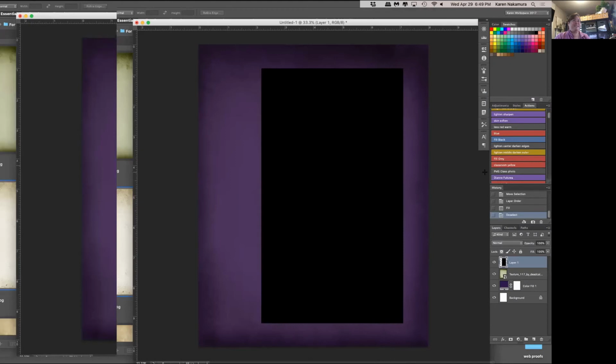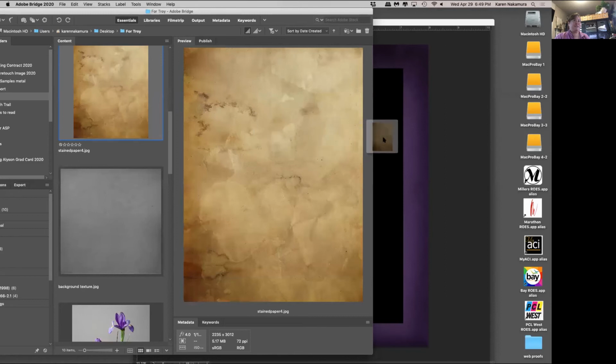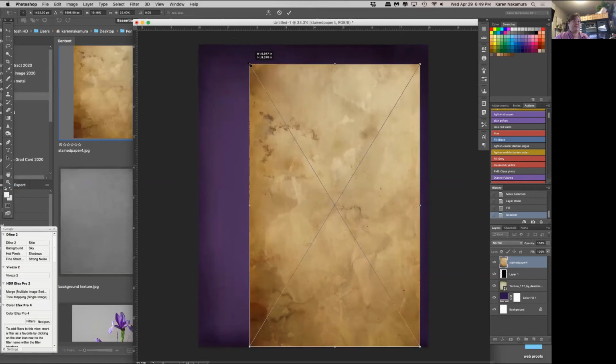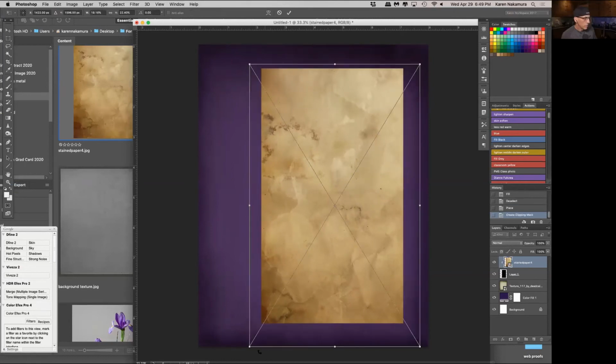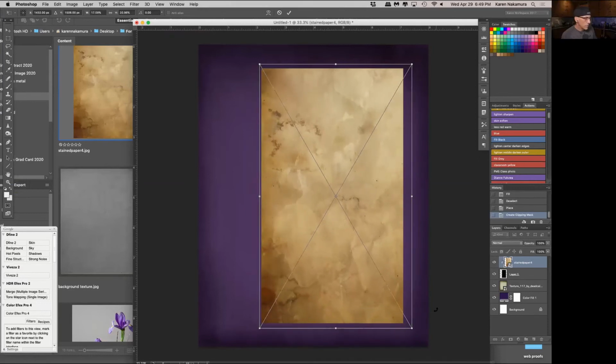Okay, so I made a layer, filled it with black. So that's my window, and then I drag whatever texture I want on it, and then I clip it into a clip. Can you go back and show how you clipped it into the layer below?